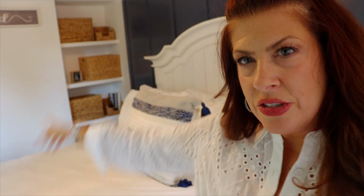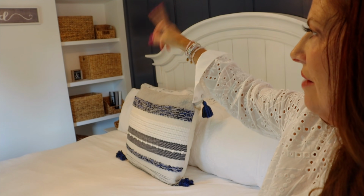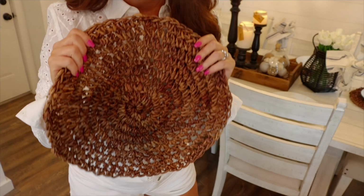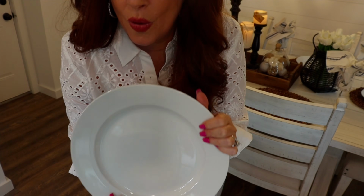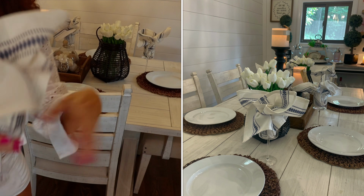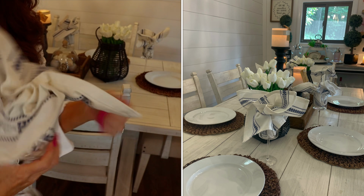Okay, and then in the master, the whole shelf is hyacinth baskets. So I have the bigger ones and then the small. There, I have them on my nightstand. Let's go into the dining room. They are neutral. You can use them with any palette. Always white plates. I was able to just find the cutest napkins. They have sort of a coastal vibe to them.